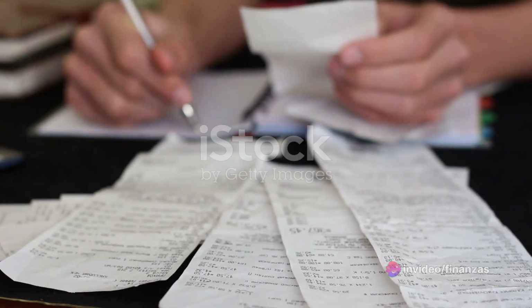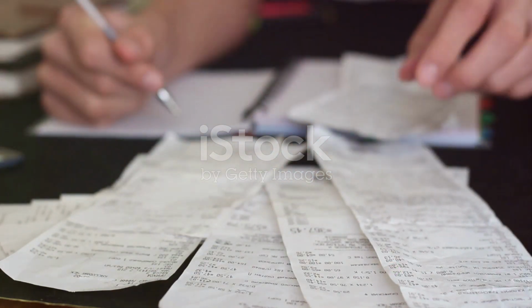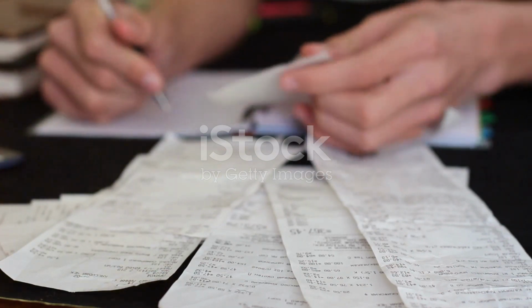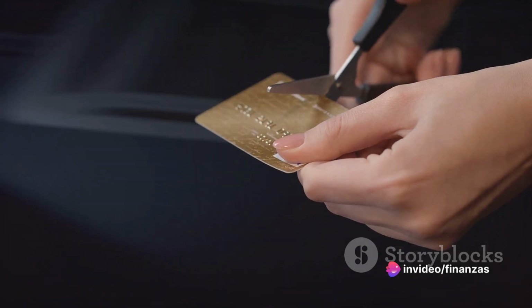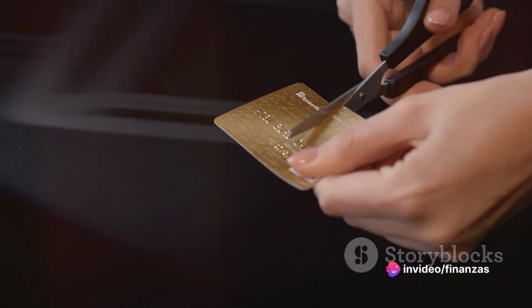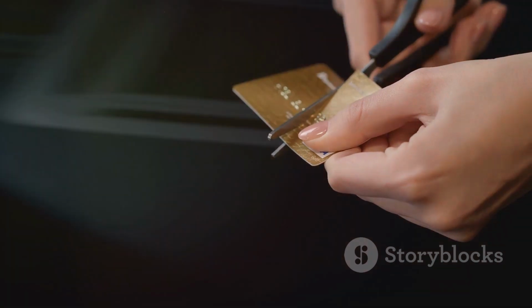Next up, take a good hard look at your subscriptions. In the age of Netflix, Spotify, and everything in between, it's easy to lose track of what you're paying for. Do you really watch all 200 channels on your cable subscription? Are you making the most of that gym membership? If the answer is no, it might be time for a little spring cleaning.